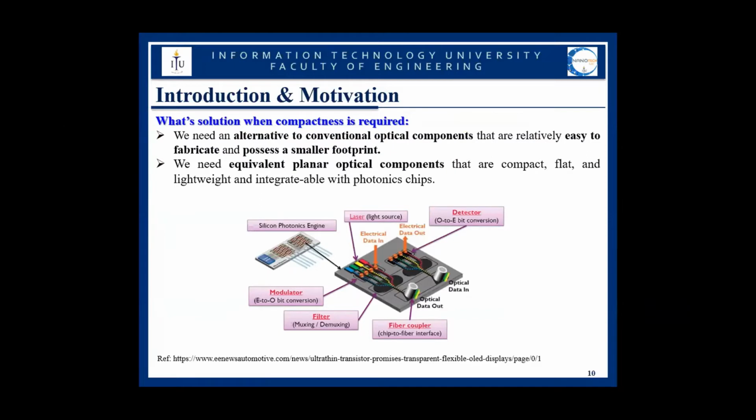As we know, all of these components are bulky, big in size. So if we come towards the system, let's say microscopy or spectroscopy, anything consisting of such optical components will be bulky, larger in size. So how about compactness? If we want to go for miniaturization, obviously we need an alternative to conventional optical components that is easy to fabricate, highly efficient, and possesses a smaller footprint.